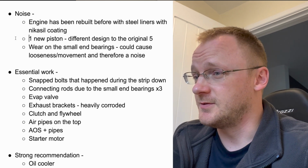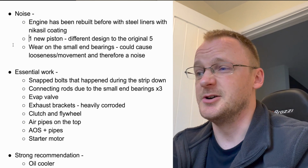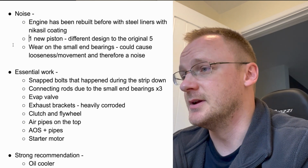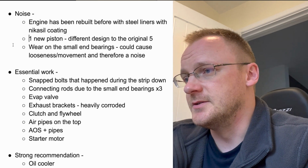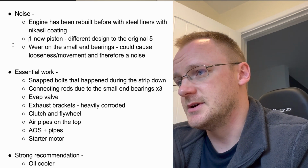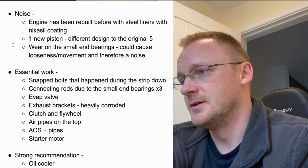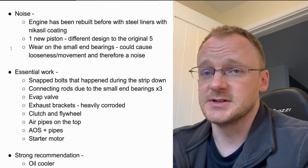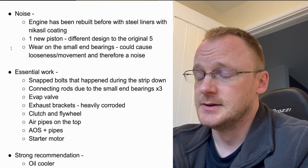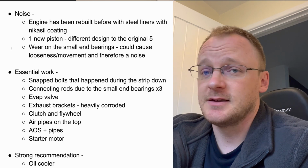And the other thing they found, which they couldn't really explain, or it might have been related to the odd piston, I don't know, but on one side of the engine there was an unusual amount of wear on the small end bearings, and that could obviously cause looseness and movement, and therefore a noise. So that's what they found.